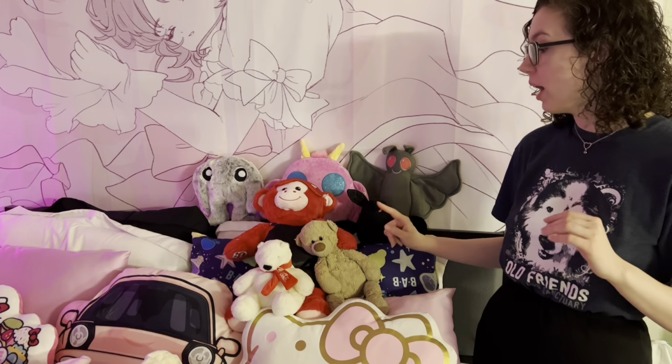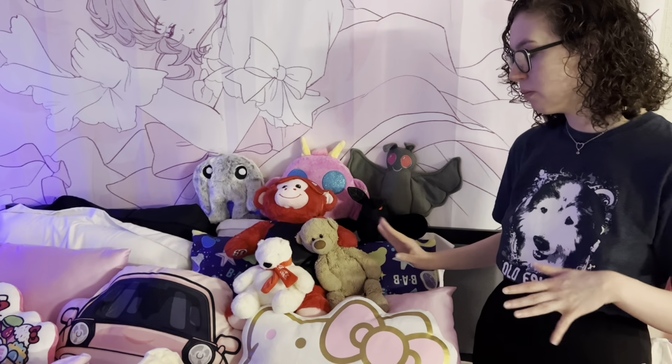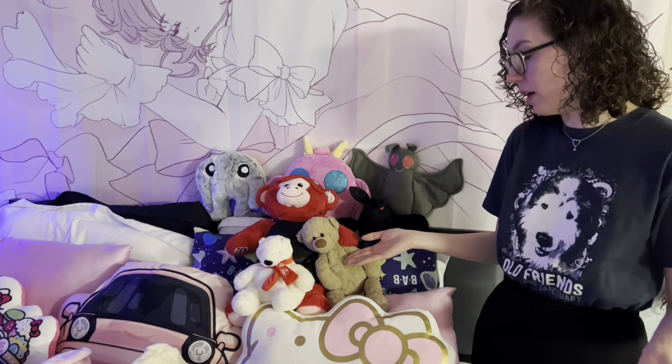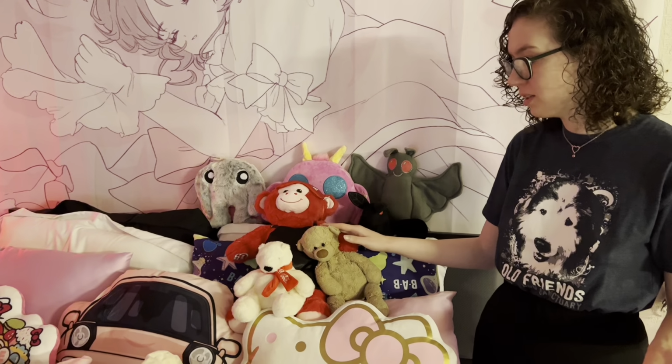This here is Mr. Bear. Now, I got him when I was like 8 years old on my birthday, and he does everything with me. Every big milestone, he's there. When I was in flight attendant training, he went to every single test. When I got married, he was the only guest. That was the guest of honor. And I love him. He stays in bed with me every night.